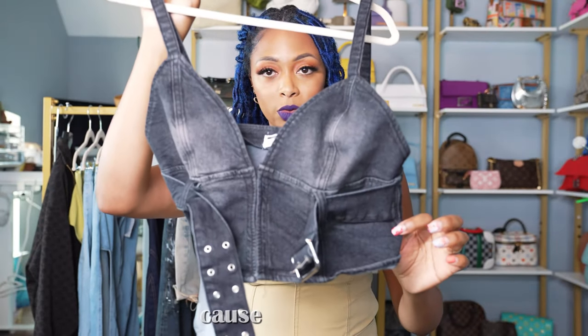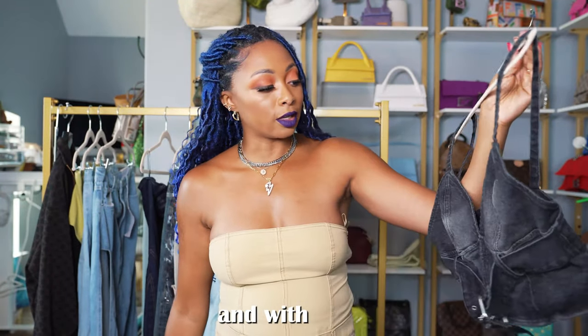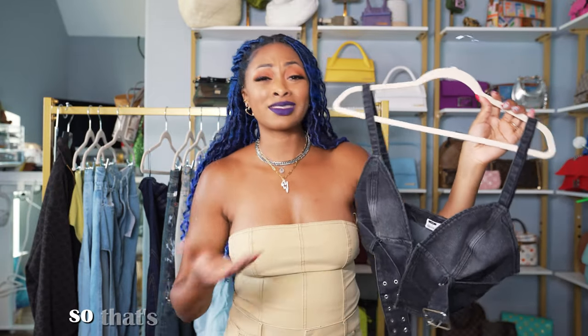But I got it anyway because I really liked the black stone wash. I don't have any tops in this color, and I thought that it would go great with a black midi skirt that I have to do a double denim moment. So that's something you could do with this.